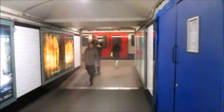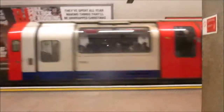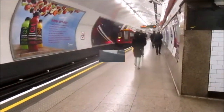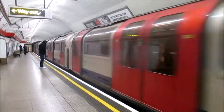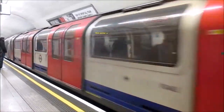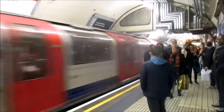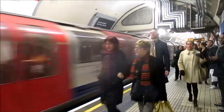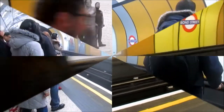So the eastbound platform is there, and the westbound platform is down here. I think we've just missed that one. Oh well, there'll be another one in like a minute. And here we are at Bond Street, where we'll now get the Jubilee line.